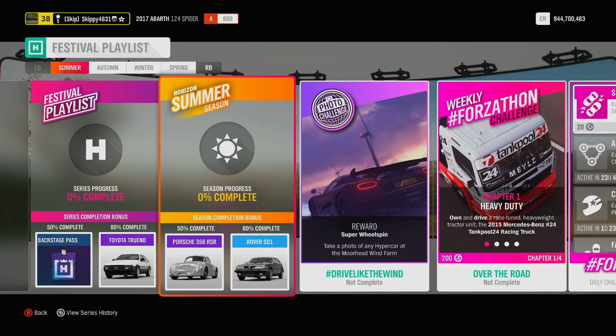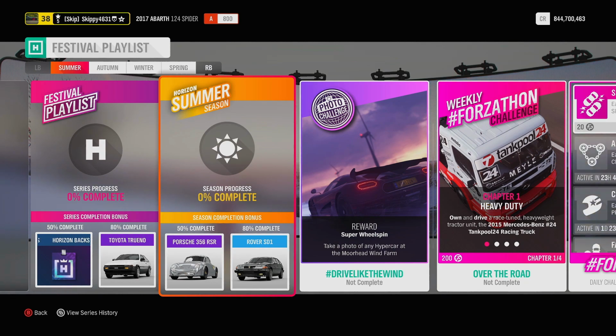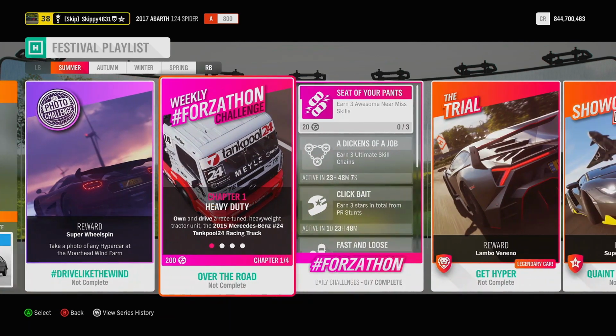Now with this brand new summer season and Series 34, we do have a brand new car in Forza Horizon 4. For 50% completion, it's the Porsche 356 RSR Astmoor. I can't wait to be checking that car out here on the channel in the next couple of days. We will also be checking out the Forzathon shop, the Horizon Backstage vote and the Super 7 reward at the end of today's video. But first, let's get this week's Forzathon challenges over the road completed.